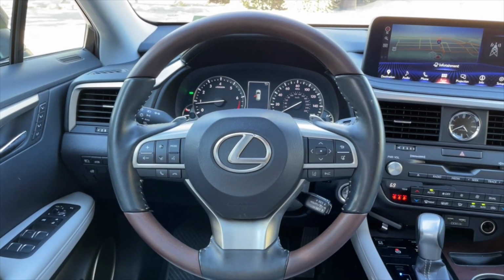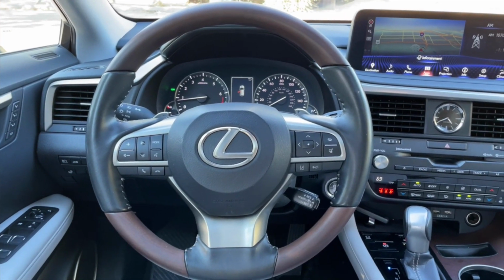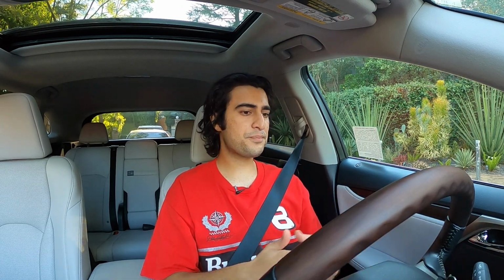But you have this very strange matte wood on the steering wheel, which feels very slippery. When I first got in this car, I thought it was just matte black plastic trim, and that's really what it feels like. The leather that you get here in the center portion feels much better, and I wish it was leather wrapped all the way through.